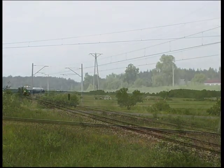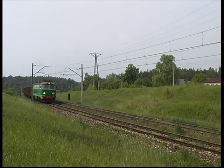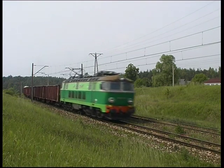We turn our attention now to the Katowice area and to the town of Tarnowskie Góry as another ET22 heads this mixed freight.